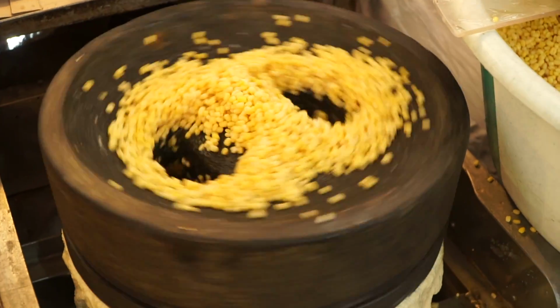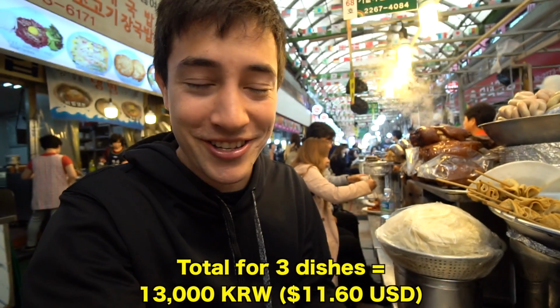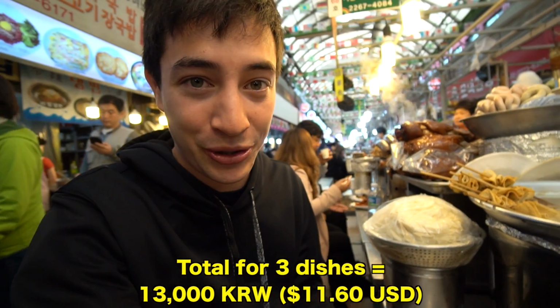They also serve sundae, which is Korean blood sausage, all kinds of different noodles. You can get bibimbap here, you can get seafood, you can get some intestines, all kinds of different things. Anything you could ever imagine Korean street food wise, it is here at the Gwangjang Market.